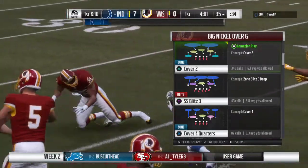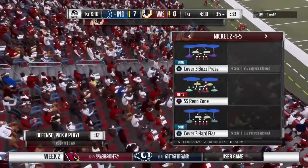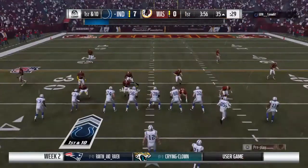Well, they came into this game saying it was important that they set the tone and show that they can run the football. I believe that they've done that here in the first quarter. Hines, he's trying to carve out a bigger role in that Indy backfield. Here's 1st and 10.